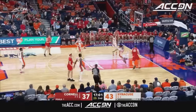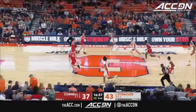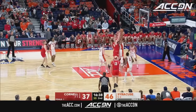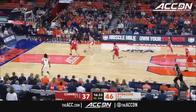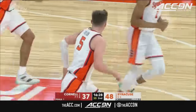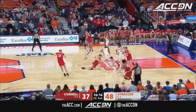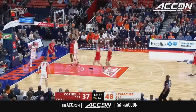Both of these teams comfortable running and gunning. We saw a hot tempo in the first half, and that has continued. Orange continuing to push. Justin Taylor that time. In theory, for Cornell, they believe their depth is going to be a factor in the last 5 minutes of the game, when they hope that they wear you down with all this pressure and this full court play.